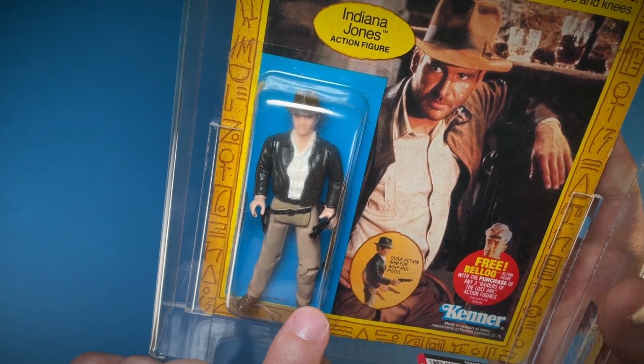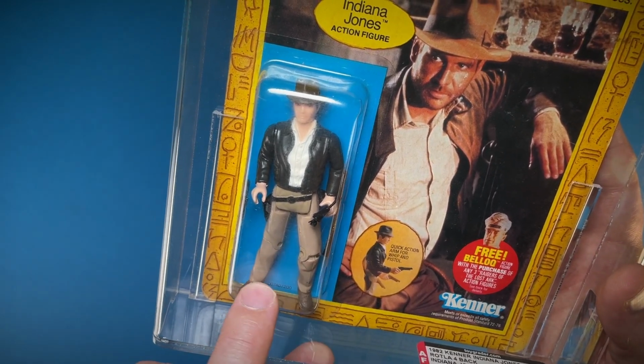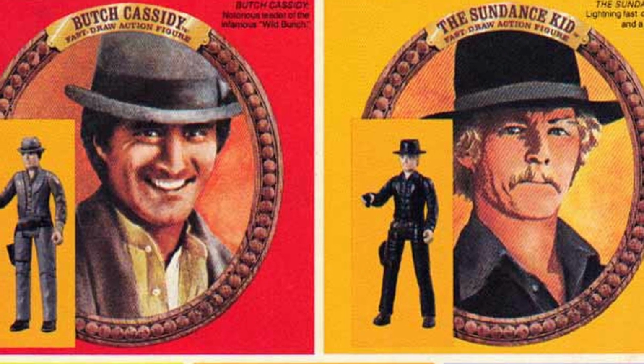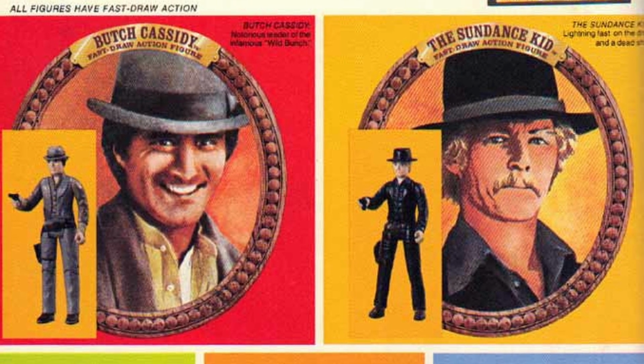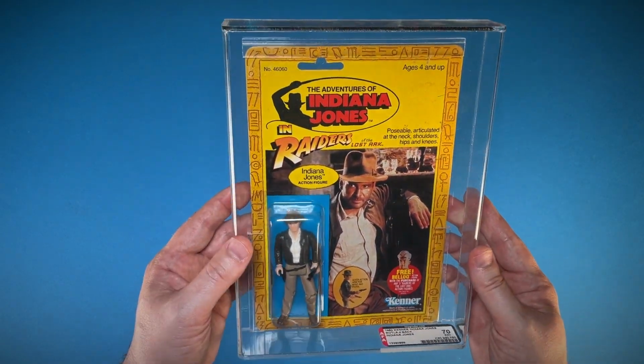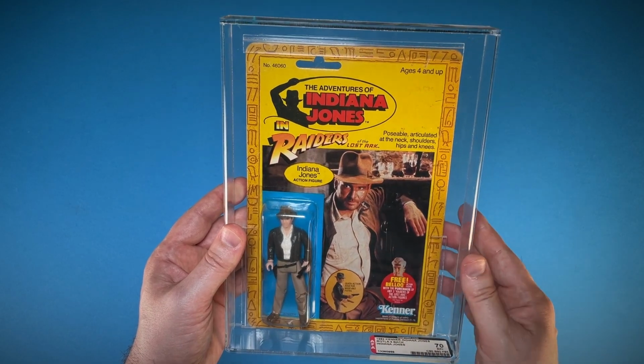Unlike the 5POA design of Star Wars figures, Indy has additional knee joints. In fact, the design comes from Kenner's Butch and Sundance, a Western line released in 1979. But even back in the 80s, around the $2 price mark, this figure was a nightmare to locate.